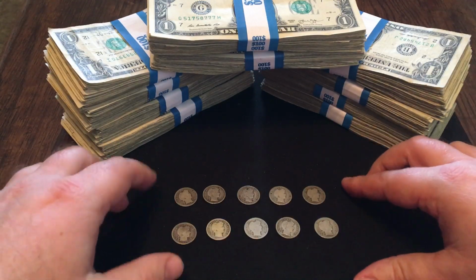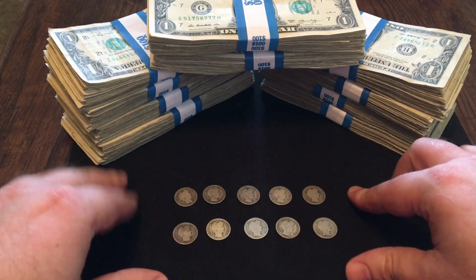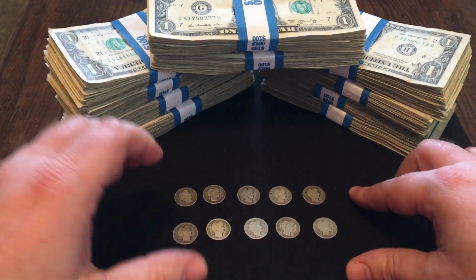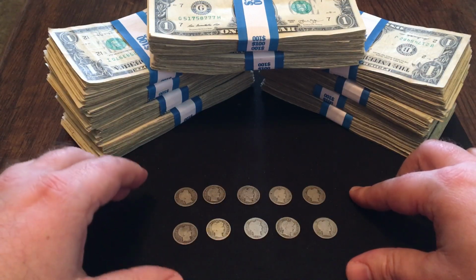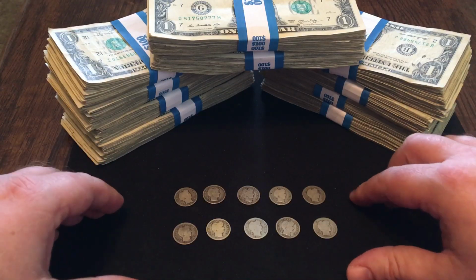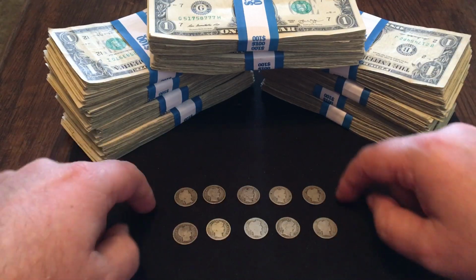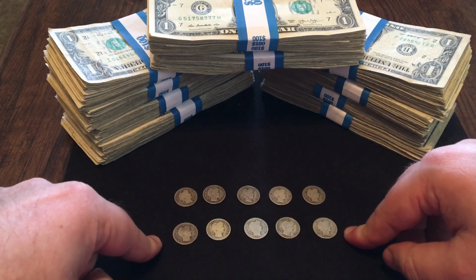Well, I specifically grabbed 10 dimes so that I have $1 face value. And I will tell you that over the course of the last 10 months or so, I have never, ever paid more than 12 and a half times face value. Okay, I've paid a lot less than that in some instances. So even if we look at 12 and a half times face value, that means these 10 coins at my maximum purchase price would have cost me $12.50.